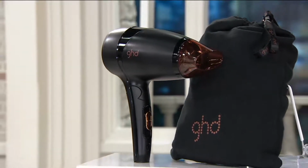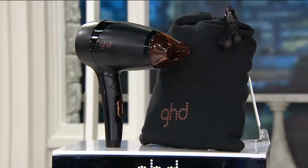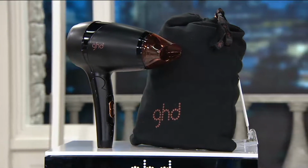I also just have to call out, though this may have limited relevance for you, it's important to me because I love to travel. This is dual voltage. Yeah, it will work anywhere in the world. All you need is an adapter. You don't need a voltage converter. Thank you.